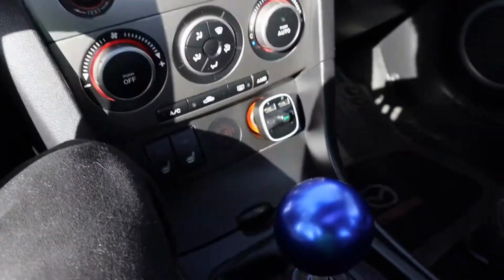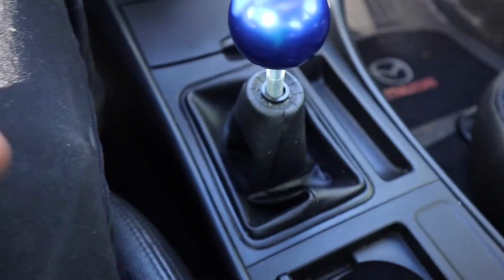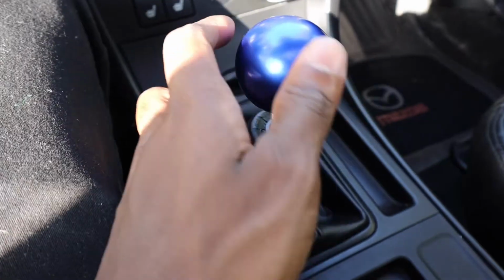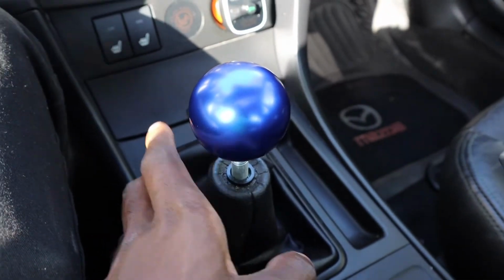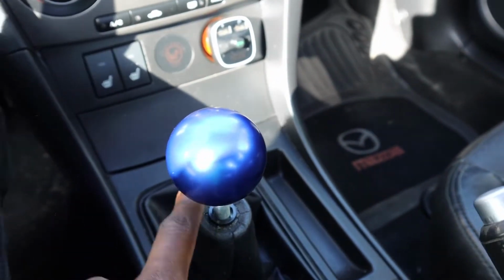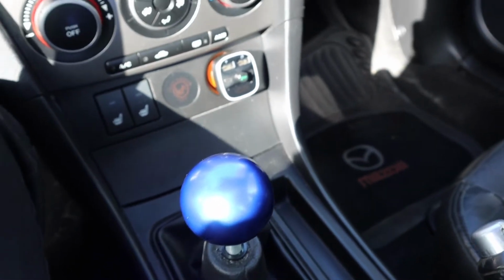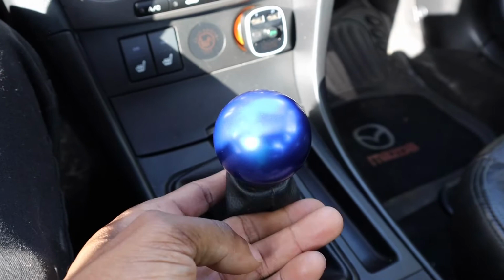For the meantime, before I wrap this video up, there's something I want to do, and obviously it's to fix this because this is annoying. Now people have said get a retainer. However, I kind of don't like the look of the whole long thingy that goes down like that. I don't know, I feel like it looks weird. I just want this to be up here.